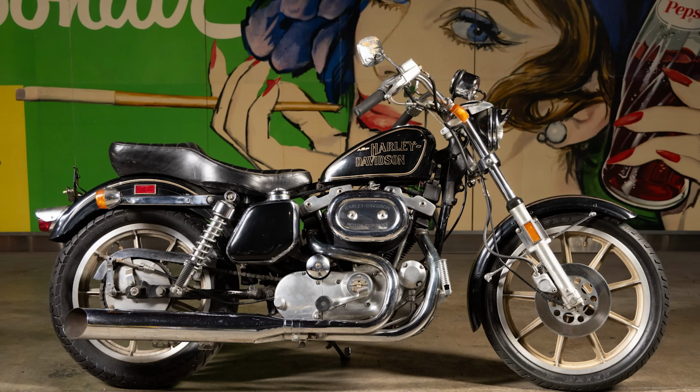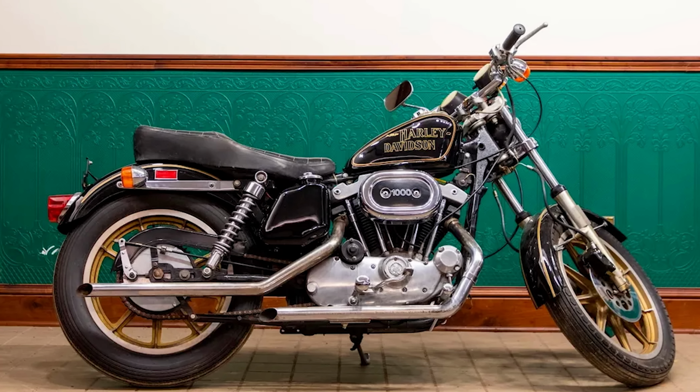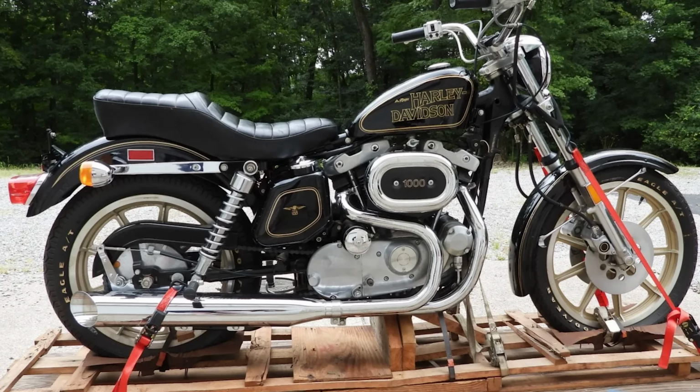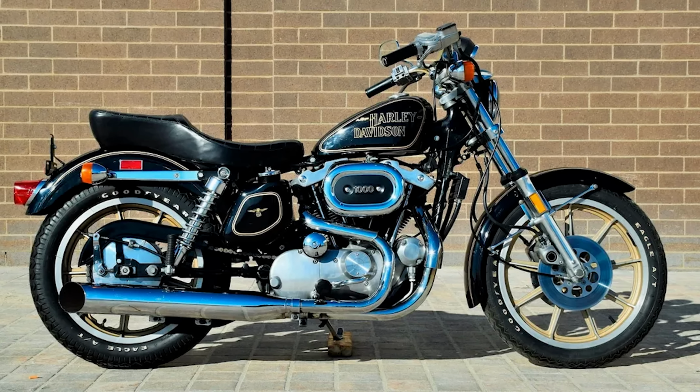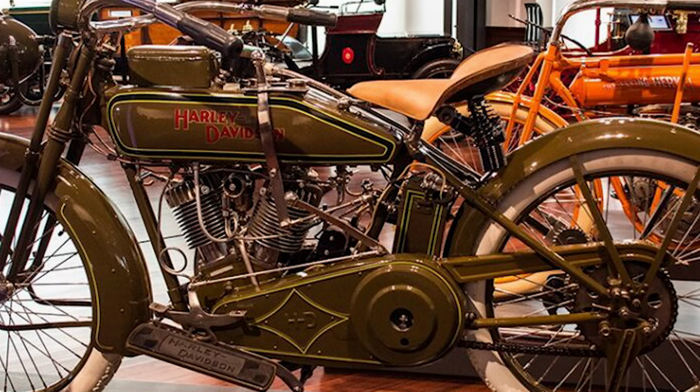All 3 of the models I just mentioned would get some nice upgrades. Dual disc front brakes came standard, Siamese exhaust was added for a different look, the battery and oil tank were moved inboard to clean up the bike a little, and there was only an option to have cast wheels instead of spoke. The XLH would get a special paint scheme of black with gold letters and pinstriping. To match that, gold mag wheels and a nice black leather sewn seat. Fun fact, the tank lettering was actually inspired from the 1917 Harley Model 11.